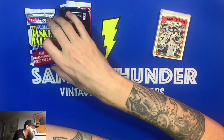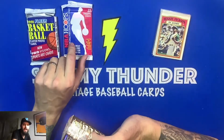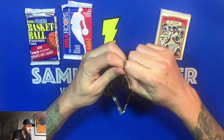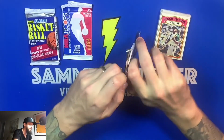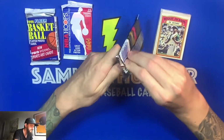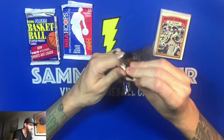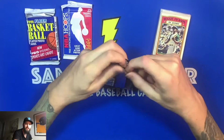So I'm going to start it off with the Skybox. And I'm going to save the 89 NBA Hoops for the end. So we'll see what we can find here. Thought it'd be easier to open. Let me try this side. Nope. I got to do the old-fashioned way. Oh boy, these packs. There we go. I had to open it like a bag of chips.